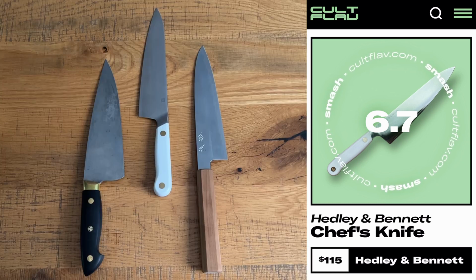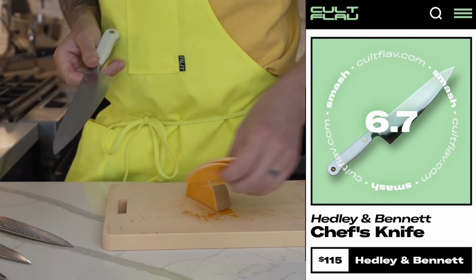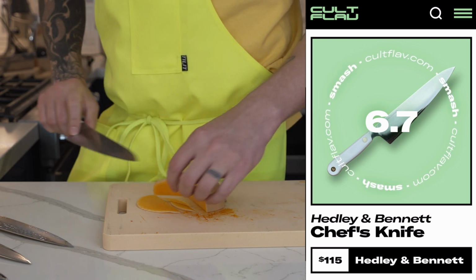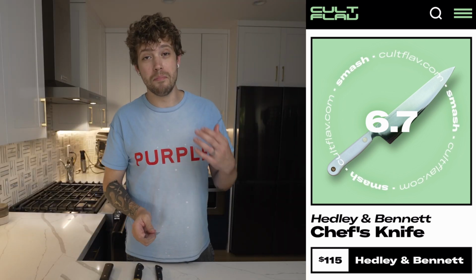It's a nice crossover between a Western chef's knife and a Japanese gyuto that holds an edge well, it's lightweight, it's easy to sharpen, it's easy to control, it performs well, and it just feels nice. I don't exactly think they went overboard designing it, but it's still head and shoulders above most of the knives I've used over the last 2 decades of obsessive cooking.